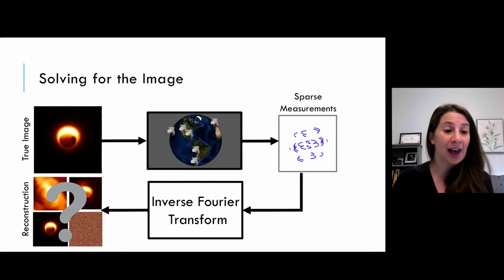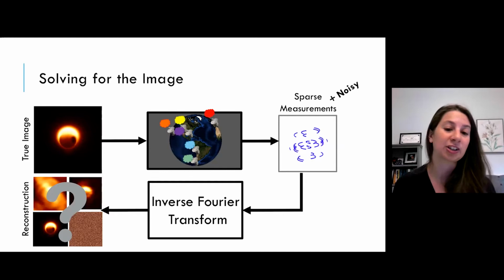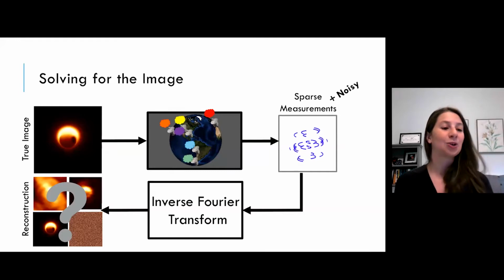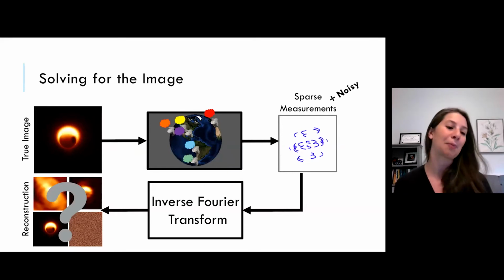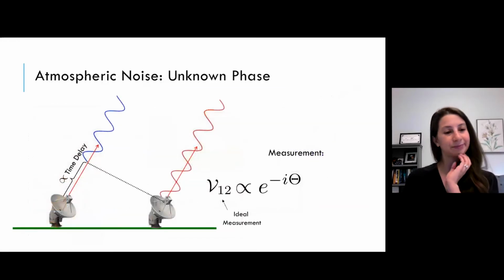And on top of that, there is a different and quickly changing atmosphere above each of the telescopes across the globe that causes our data to be really noisy and makes the problem even more ill-posed. And so what does this noise look like? Well, I'd like to explain a little bit about how the noise enters our system because it informs how we go about doing the reconstruction problem, how we went about imaging.